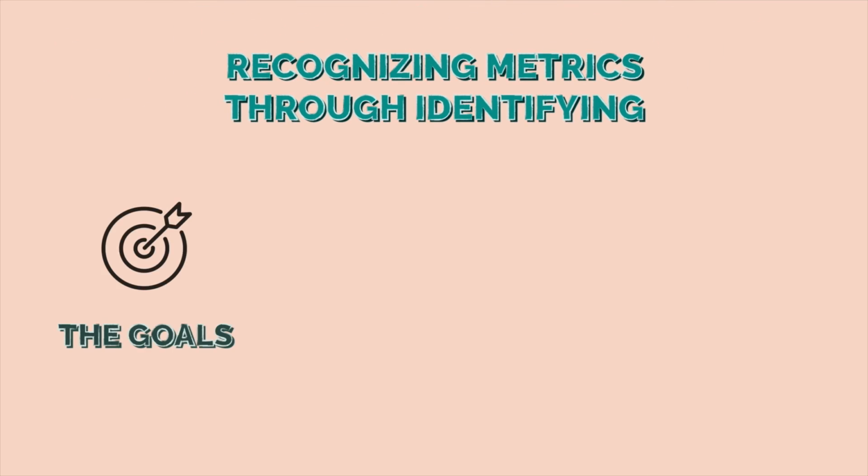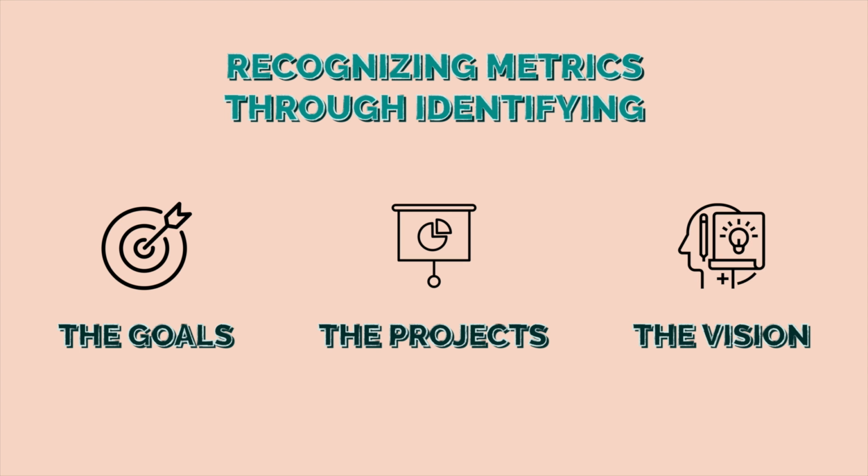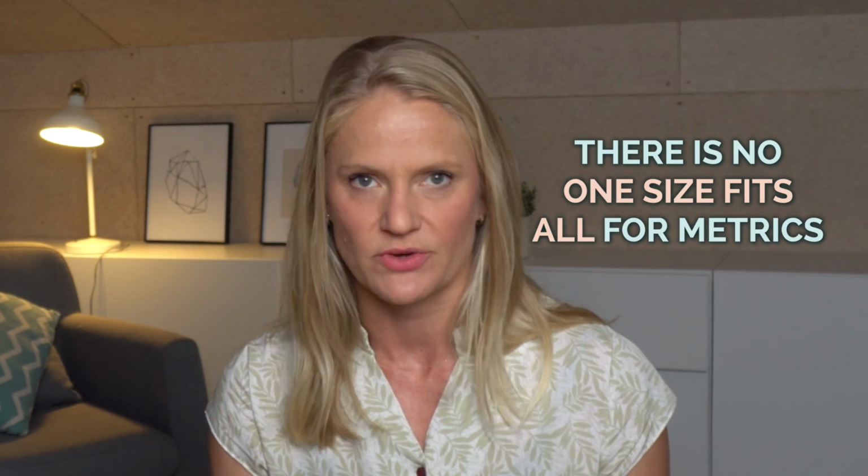And really recognizing through identifying the goals that your client has, through identifying the projects and the vision and being really aligned with all of those things is going to really help you to wrap your mind around the metrics that your client should be aware of, that we should be tracking in the business. There's no one size fits all for metrics. We have templates that we offer as part of our programs that highlight some of the key metrics around social media or around launch management and stuff like that.